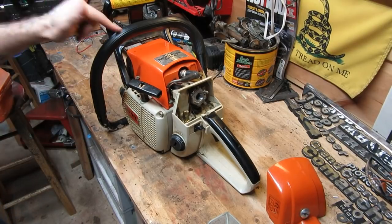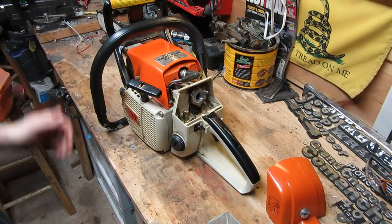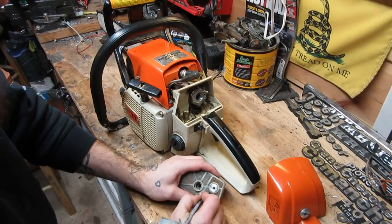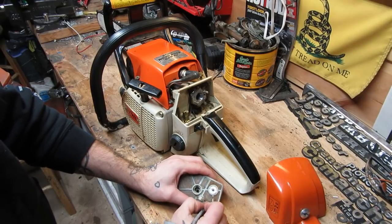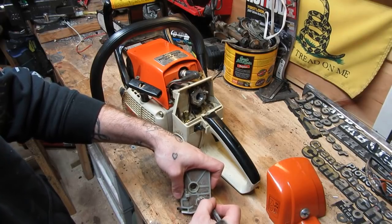But this saw right here, this saw is the powerhouse of our arsenal. We've had Echoes, we've had John Deeres, I've had Craftsmans, we've had other kinds of saws. This thing is the go-to, all right? And the reason is my dad bought a quality tool, and that's a lesson that he passed on down to me. Buy quality tools and then take care of them. That's what I'm doing right here.